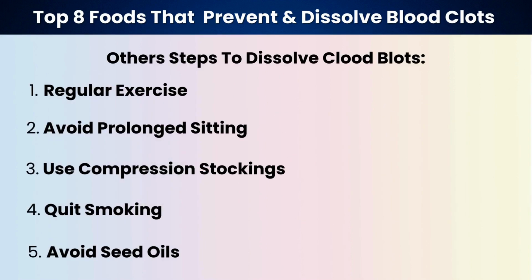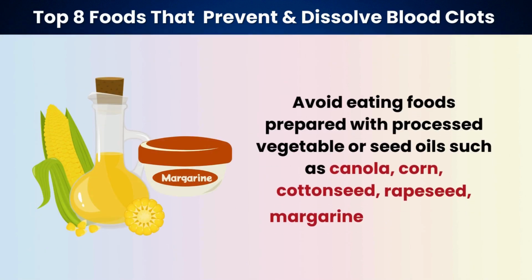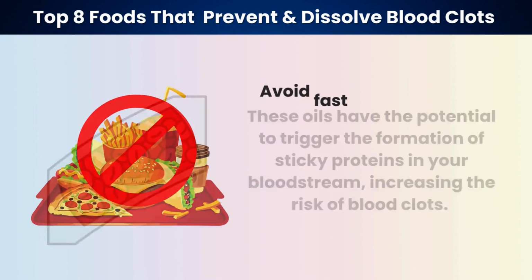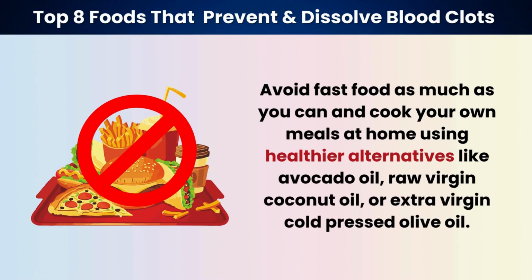Number 5. Avoid seed oils. Avoid eating foods prepared with processed vegetable or seed oils, such as canola, corn, cottonseed, rapeseed, margarine, and soy oils. These oils have the potential to trigger the formation of sticky proteins in your bloodstream, increasing the risk of blood clots. Avoid fast food as much as you can and cook your own meals at home using healthier alternatives like avocado oil, raw virgin coconut oil, or extra virgin cold-pressed olive oil.